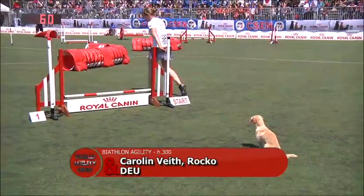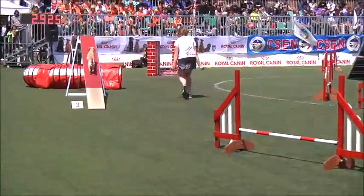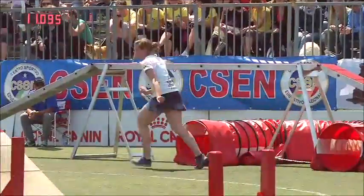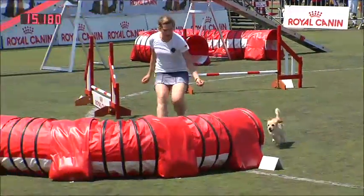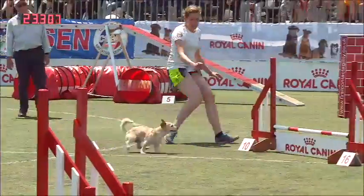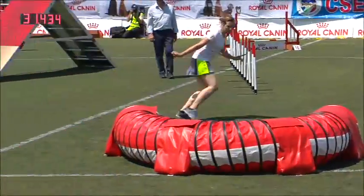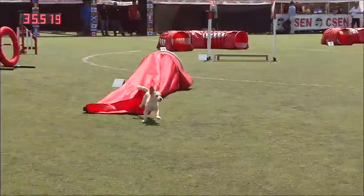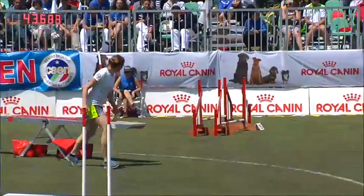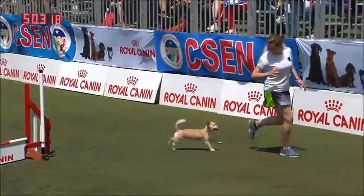On course next from Germany, Deutschland, Germania, also with a mixed breed dog. This will be Caroline Veit and Rocco. Careful in getting down to that dog walk contact. Blind cross at the tunnel to get into the second red tunnel. And to the finish, that was Caroline Veit and Rocco.